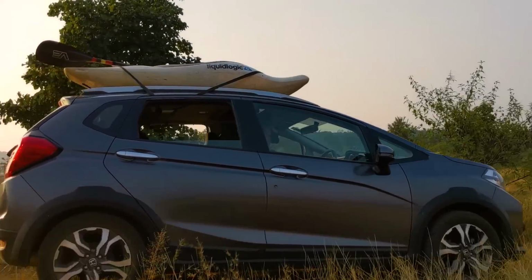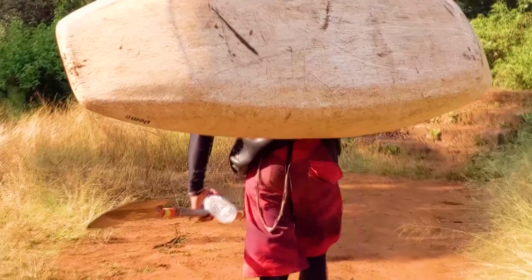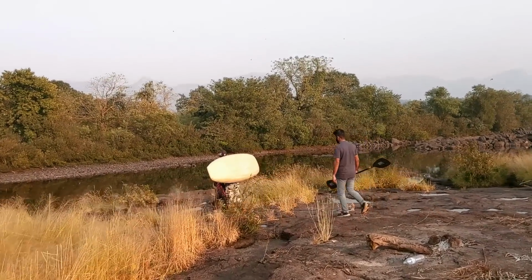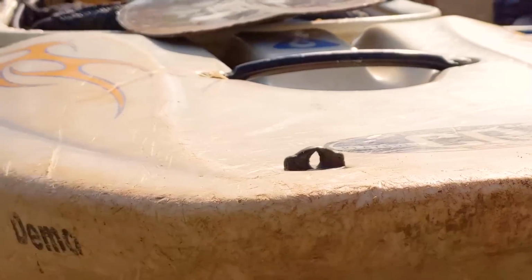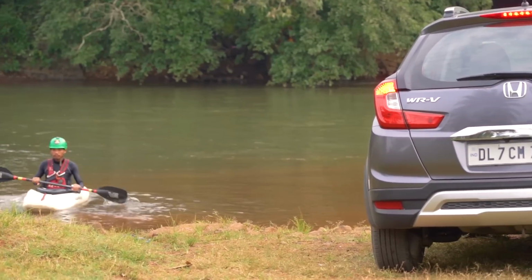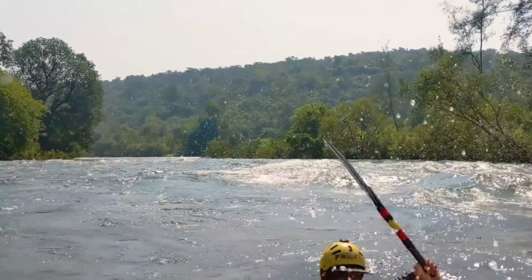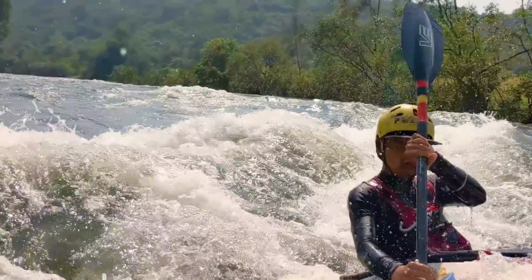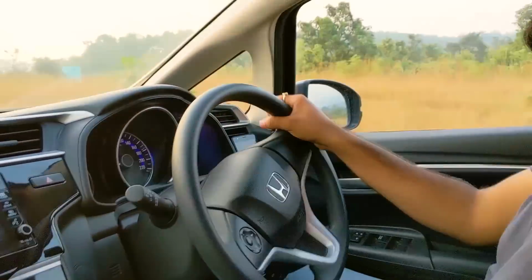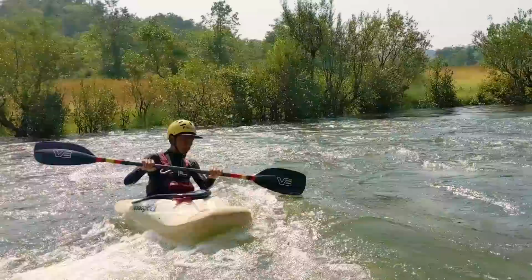Us and Samir's super light kayak are transported safely and ably to the Farmstead by the capable WRV. Driving alongside the kayak, it's hard to ignore the poise with which Samir steers the light and sturdy fiber monocoque through the lovely ripples.